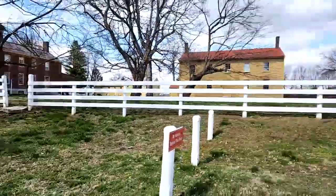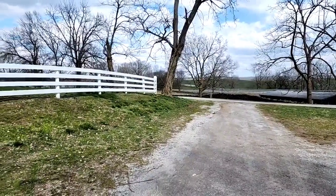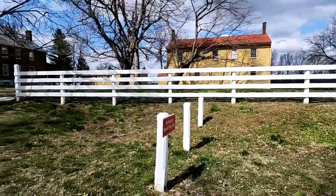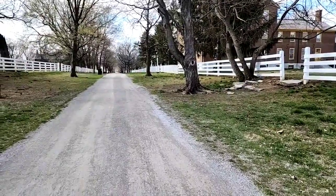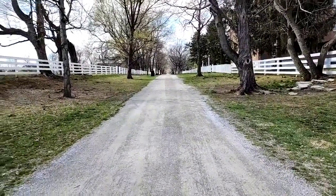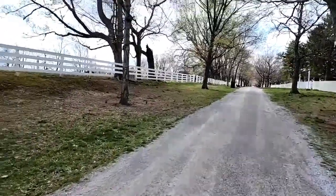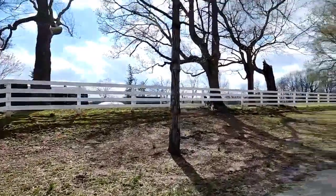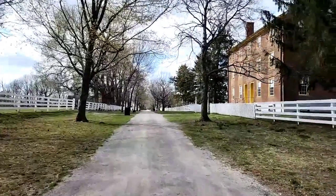The Tanyard House, if you go around this way, around the corner there and around the back, that is where the Tanyard House is. So we're not going to walk that way, but I wanted to show you and tell you my mom's story because my mom's on here. Everybody say hi, Mom. So let's walk this way. Isn't it beautiful here? Nice sunny day. It's very misleading because it's very cold.